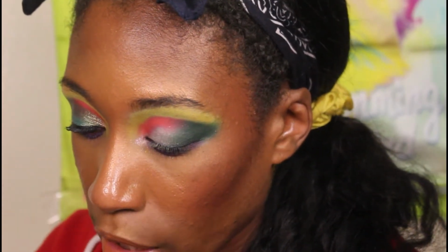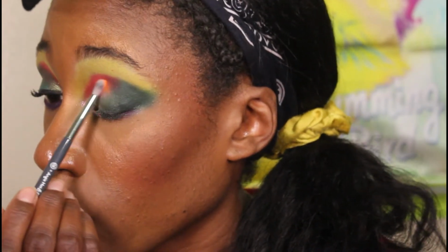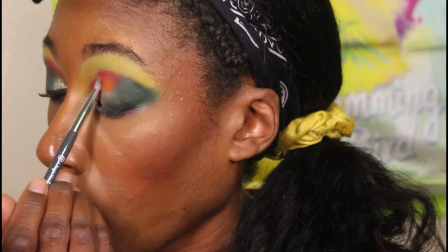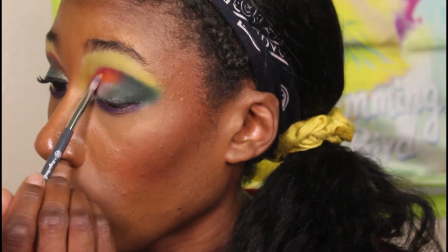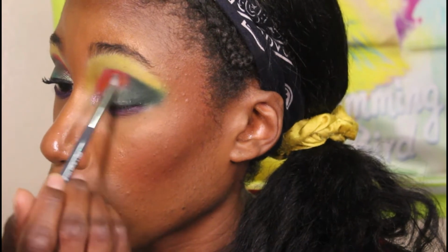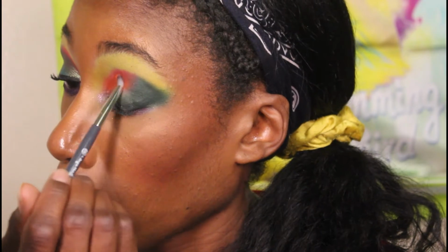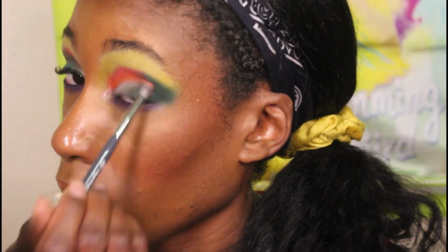So the orange shade is called Jaguar. And I literally just stuck it right underneath here like this. But I tried to stick it up high enough to where it peeked through a little bit after I cut the crease with some glitter glue, so you could still somewhat see it. And I just blended it around the same part right here, as you can see.